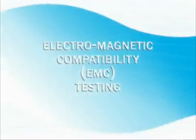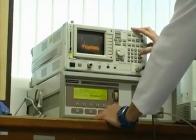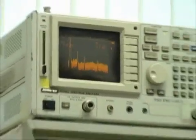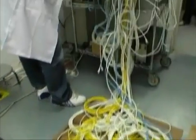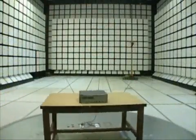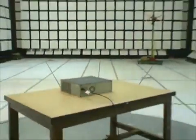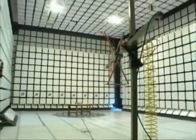Moving on to the electromagnetic compatibility lab, where the unit is tested to ensure its operations are not affected by interference from other electromagnetic equipment within a specified range, as well as susceptibility to power surges during lightning strikes. The converse situation is also tested, whereby emissions from the unit are measured at different distances and heights to comply with requisite regulations on electromagnetic emissions and how it may affect other devices in the vicinity.